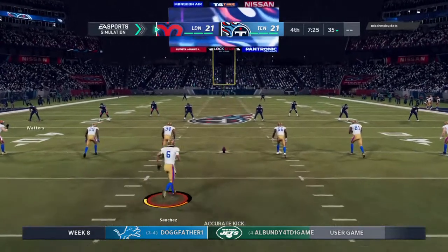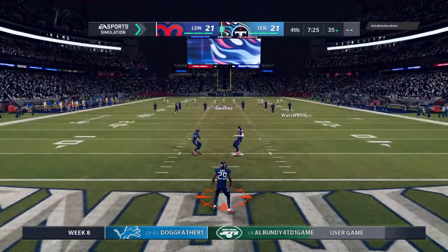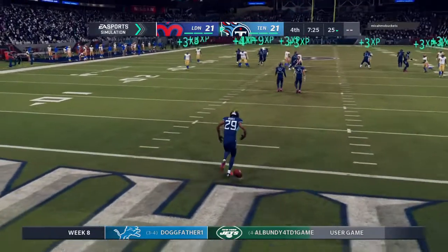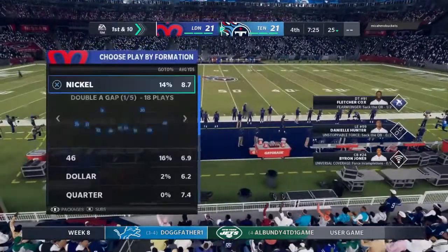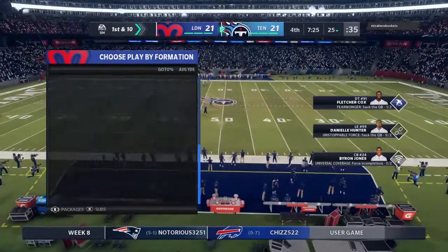A couple of teams locked into a good one here. 21 all the score as the kick's away. Fielded a couple yards into the end zone. And this will not be returned. It'll come out to the 25. At their own 25-yard line.